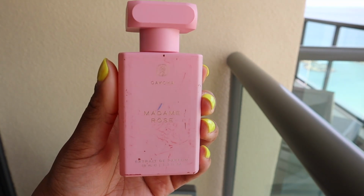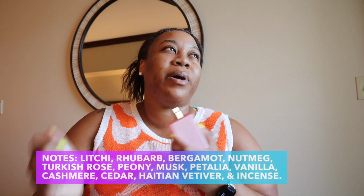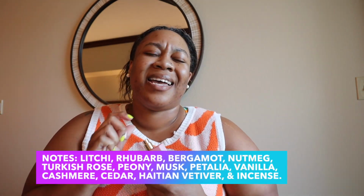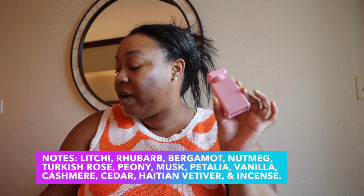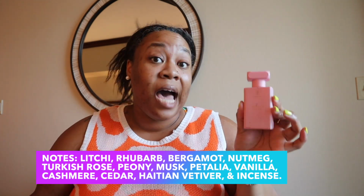My next scent, the bottle is a bit banged up, but that's okay. That's why we travel with her. This is Okcha's Madame Rose, and this is similar to Parfums de Marly Delina. This is the best Delina similar scent. It's rhubarb, it's lychee, it's rose, it's a little bit of musk in here, maybe some bergamot, nutmeg. It is just beautiful, but this is very sharp. So how I was saying Vain and Naive is more soft, this is very loud and in your face.